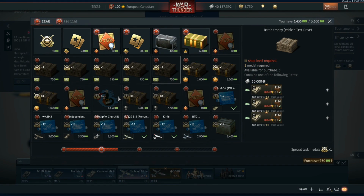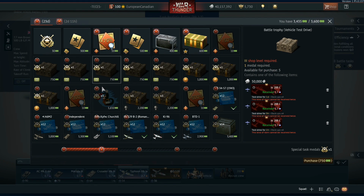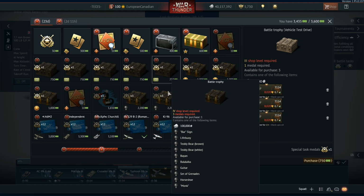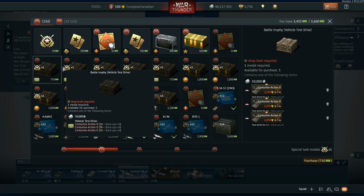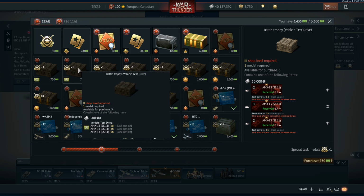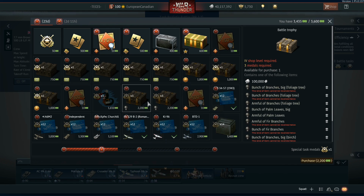So if I was going to rate all these vehicles, I would say it goes to the Ju-288 and then the T114 just for the fun factor. Then I would throw in the Centurion Action X because it's a very solid vehicle, then the MX-13 SS11, which is a little bit more all over the place, and then the B-17 is the last one, unfortunately.